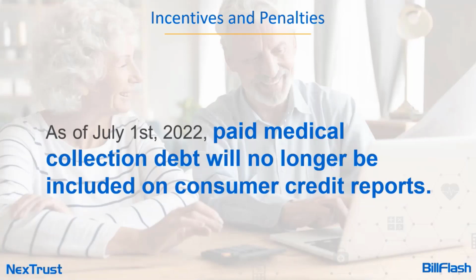If incentives, reminders, and payment plans aren't working, the possibility of reporting a patient to the credit bureau needs to be considered. The good news is that as of July 1st, 2022, paid medical collection debt will no longer be included on consumer credit reports. This is beneficial for all parties involved, and it creates greater incentive to pay bills even after they've been reported. Although it's not the ideal solution, we don't want to send people to collections, but that doesn't negate the importance of having a process in place for overdue bills.